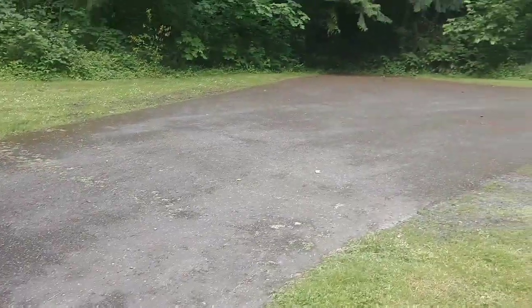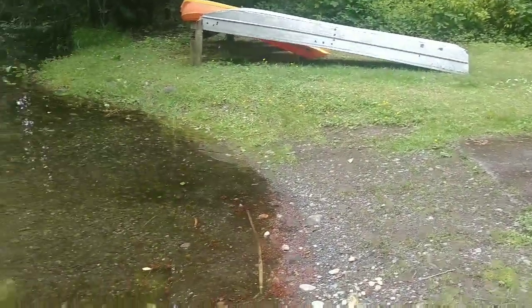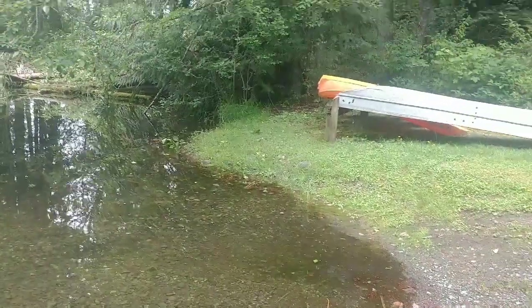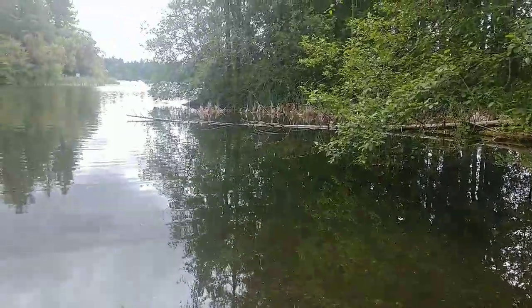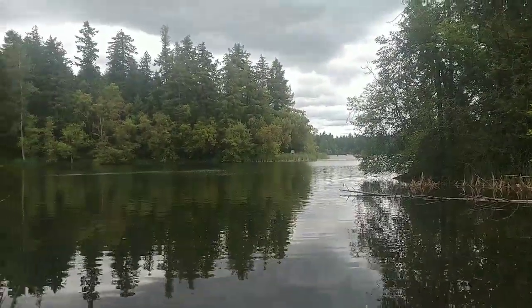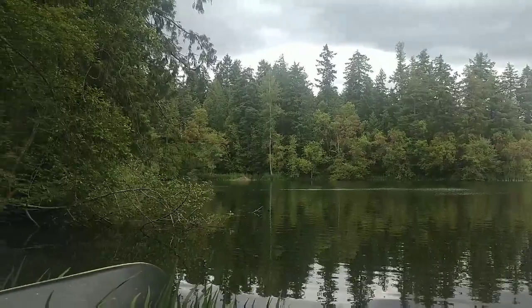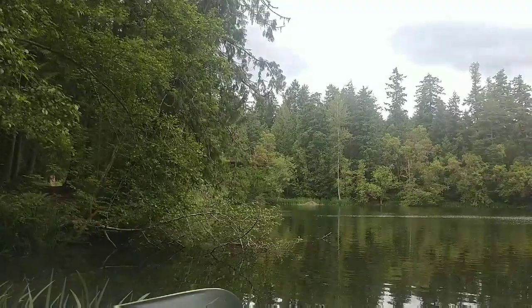This is the boat launch, the boat ramp right here. People tie their boats up and tie their kayaks up and just enjoy this lake. It's a nice lake. It's got good fish in it. Everything from catfish to rainbow trout to bass to bluegill.